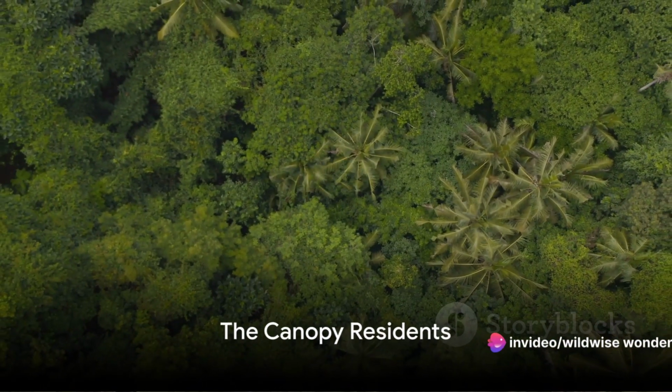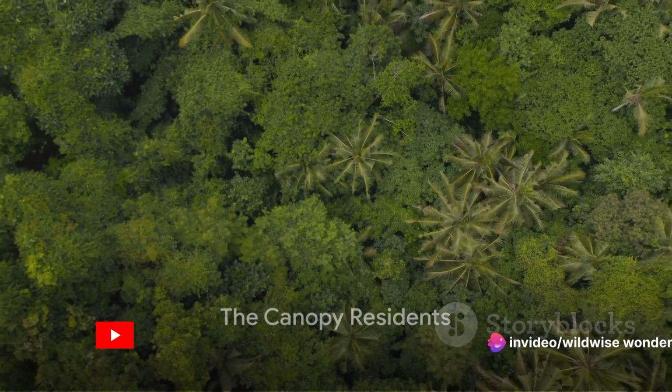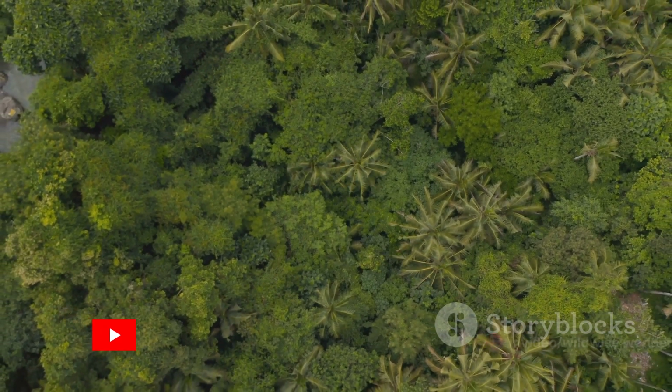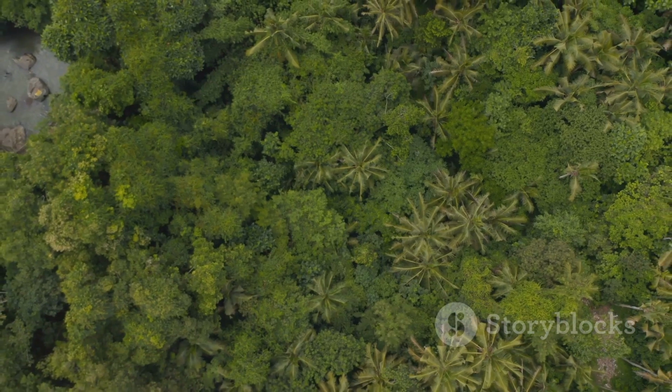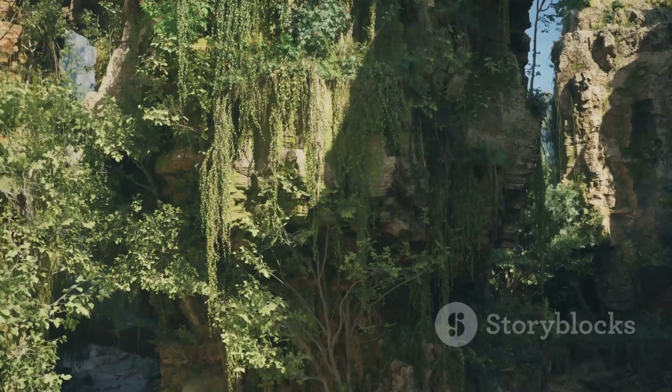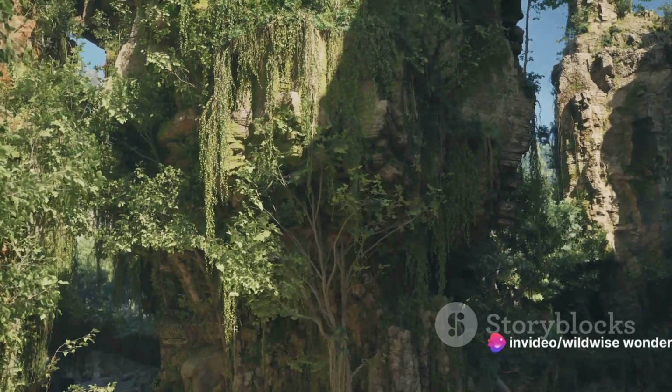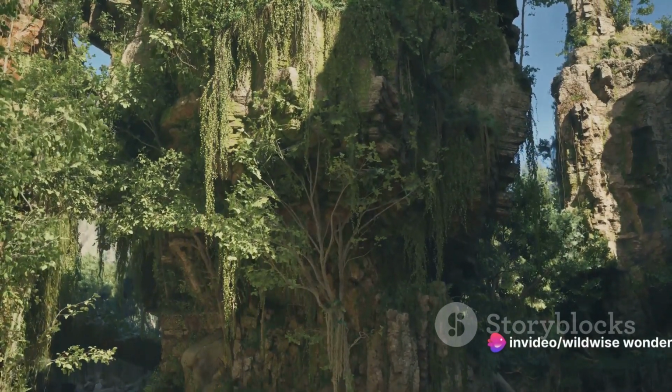Imagine being a creature that calls the treetops home. In this lofty realm, life thrives in a myriad of fascinating forms. From the nimble monkeys that leap from branch to branch, to the slow-moving sloths that hang upside down, each species boasts a unique set of adaptations tailored to life in the canopy.